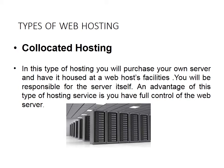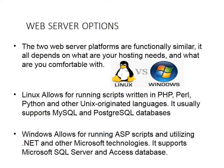An advantage of this type of hosting service is you have full control of the web server. So the web server will be under your control, whether you are hosting it yourself, with a partner, or you could resell it. All that depends on you. And as for web server options, the two web server platforms are functionally similar. It all depends on what your hosting needs are and what you are comfortable with.